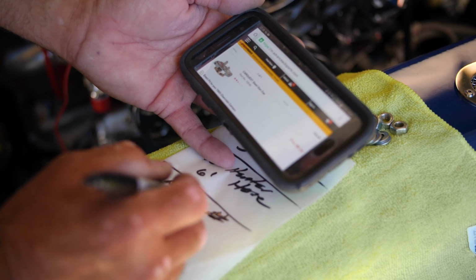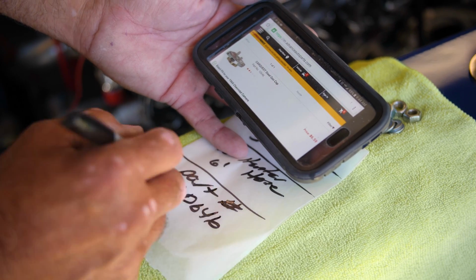I need a gas cap. I'm pretty sure Advance can get it for me. All right, I'm going to write that part number down and get them to check at the store. So I think I'll jump in the truck and we'll head to the store, get a few parts, and keep on going.